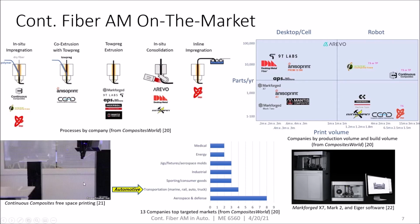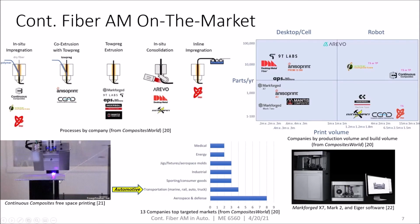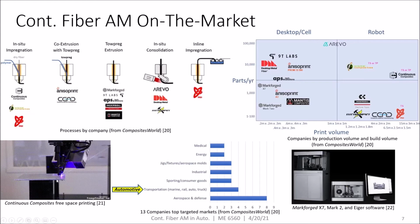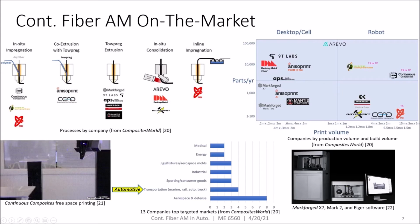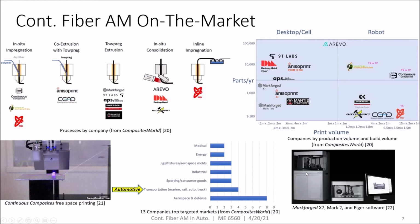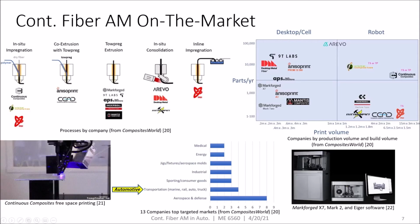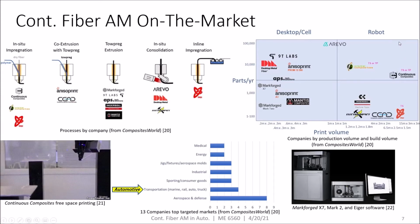And before we leave, just to spotlight 2 companies here. Continuous Composites uses a pretty interesting process where they impregnate their fiber tow with a photopolymeric resin and then cure it by shining UV light on it as soon as it comes out the nozzle, and so they're able to print in free space like that. And then over on the right we have Markforged, which is the established name in the continuous fiber additive space. They have their X7 industrial printer, their Mark II desktop printer, and also their Eiger software platform, where you lay out your fibers and your part and slice it.